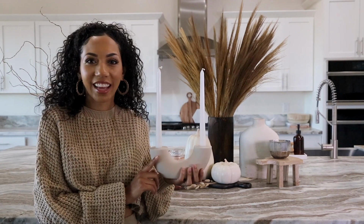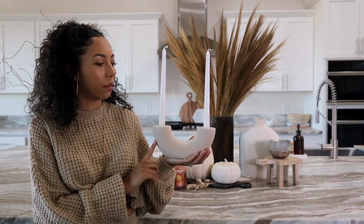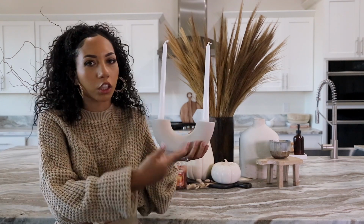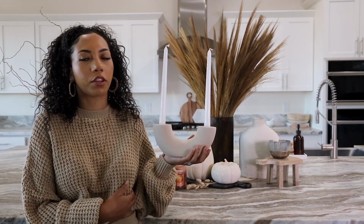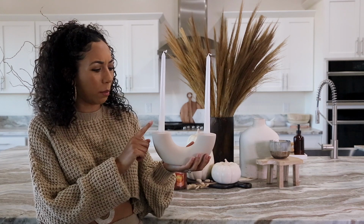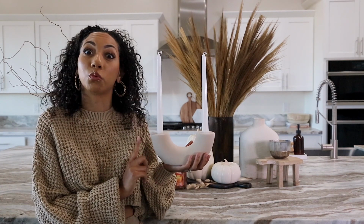The next item I got from H&M Home was this candle holder, candelabra maybe. I don't know what they call it on the website either, but I loved this color so much. It's the same texture as the donut base. What I love about their collection is a lot of the pieces really flow together. I did add these candles, which are in an ivory, almost a white. And I've also seen this holder used with black candles and it looks really, really good.